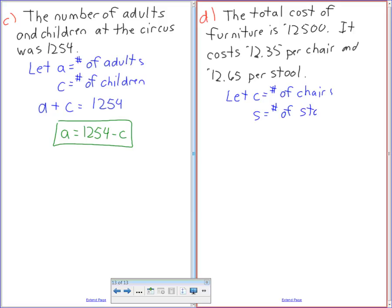Great. Did you get an equation for me by any chance? Yeah. So 12,500 equals 12 times C plus 12.65. Great. Okay.